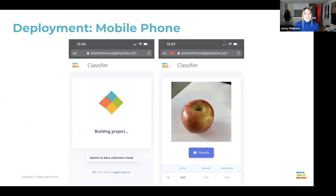And then we also have the option to quickly do deployments to your mobile phone. If you're doing image data or audio data, this is really awesome because you can directly do machine learning on the edge on your phone without having to write any code. The model is essentially sent to your phone web browser, built and downloaded, and then you can classify brand new data and analyze whether there's an apple or an orange in the image directly on the edge without having to write any code. And it's all in your web browser on your phone. So it makes rapid prototyping of your machine learning model and assuring it's working in your real life environment really fast and easy. And I'll show you that in our demo.